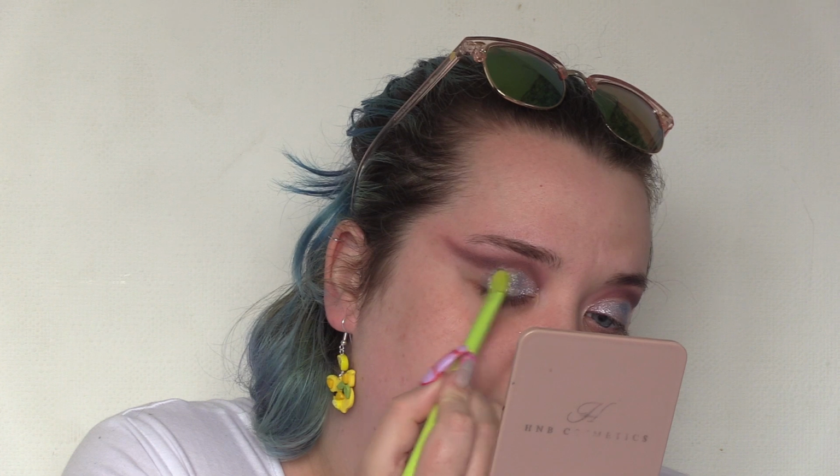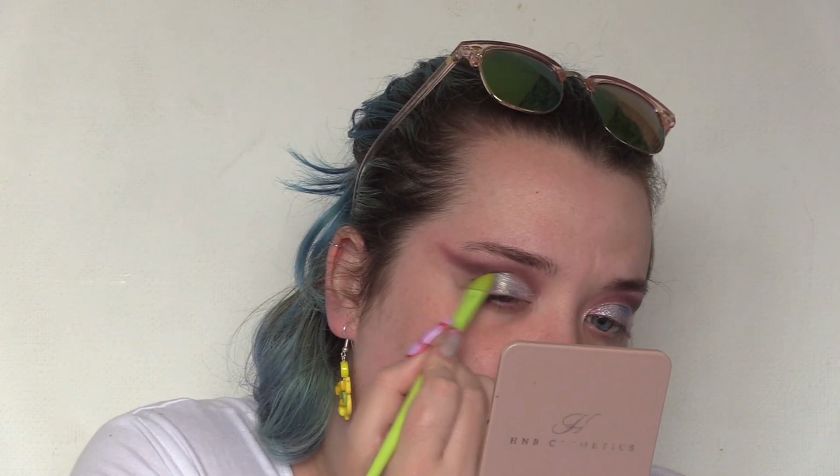Right, okay, we're now going to go in with VIP. I've not yet decided if I'm going to do this to the edge or I'm going to bring the brown in for a wing. Okay, this is like a really smoky grey. Oh, and it's got holographic glitter in it. Like a rainbow sparkle. Oh my lord. I am an obsessed woman. Oh my god.